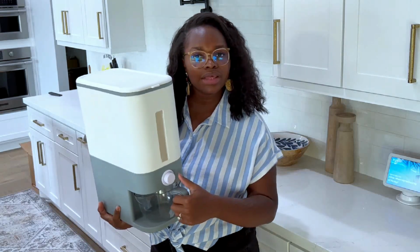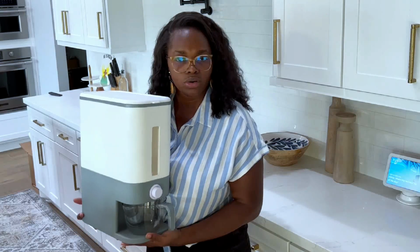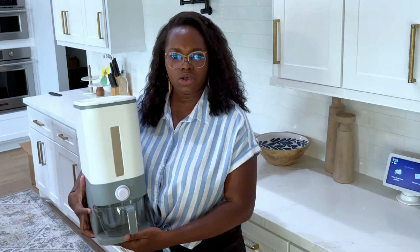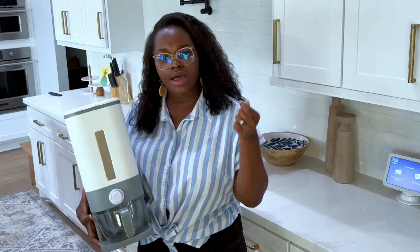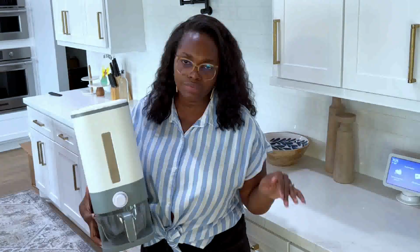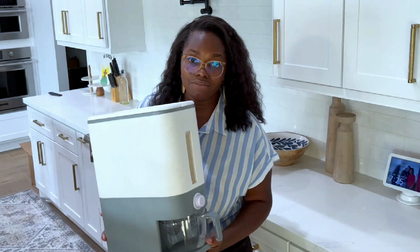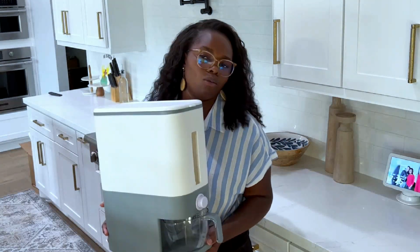I'm just really excited because I did purchase something previously to store rice, but I found that I was always having to take the lid off and then put another cup measure inside to actually scoop some out. And it wasn't seamless, it wasn't convenient. So when I saw this on Amazon, I absolutely had to have it, and I cannot wait to try it.